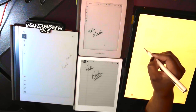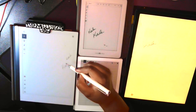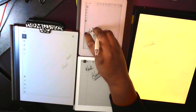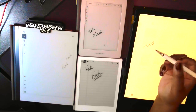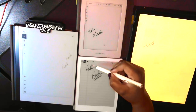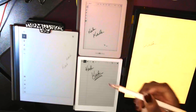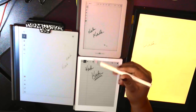And then, so it writes on all the devices, right? Does it erase? Doesn't erase. Does not erase. Does not have any kind of erase function. So if you want to erase, you actually have to hit the erase setting, which all these have. You have to hit the erase setting and then erase that way. Okay, so you can't.